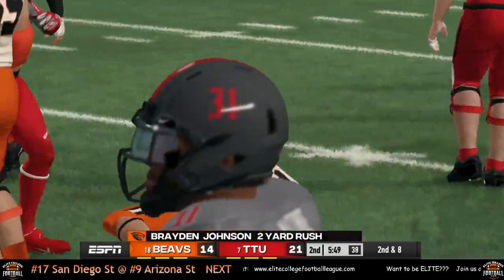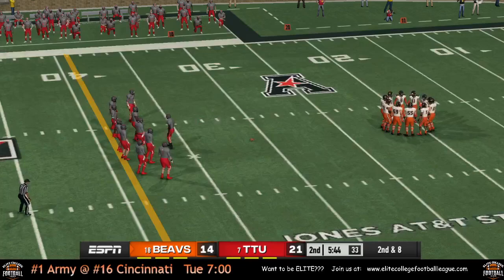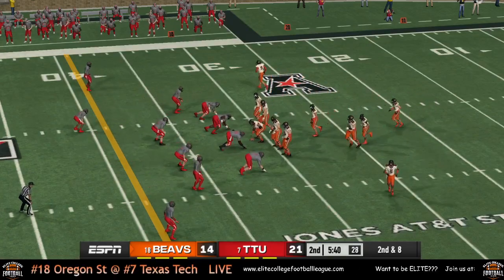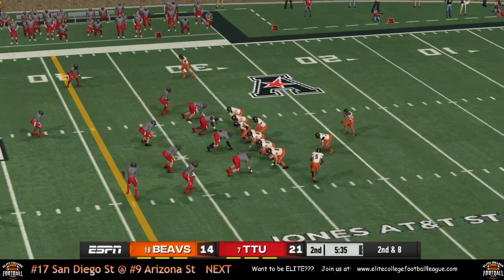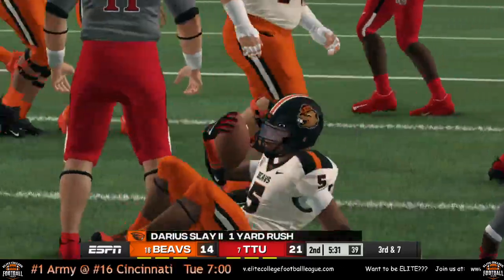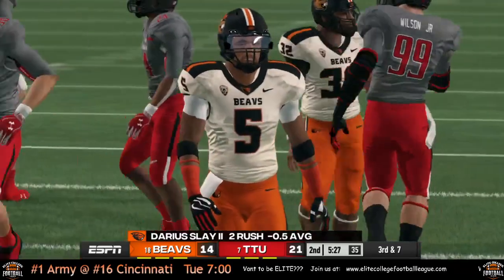He's tackled around the 31-yard line. That makes it second and eight. From their own 31-yard line, second down. And he's tackled right around the 32-yard line. That's a gain of one on the play. Third down.